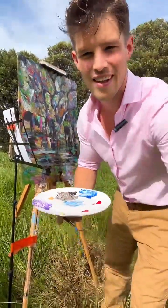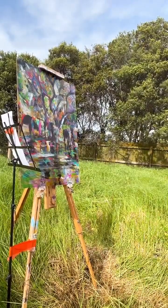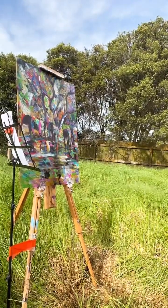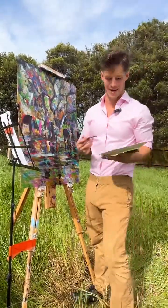Oh, there we go. We should be sorted. I think we're sorted. Let me just stand back for a moment and have a look-see at this. Yeah, so we need to start moving into some lighter tans. We're not finished with these darks yet, but the lighter tans are going to help build this painting to what it is.